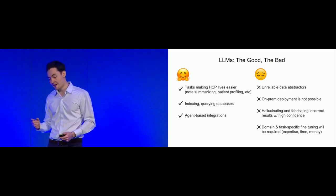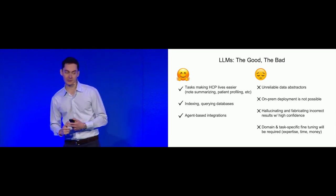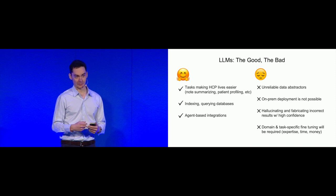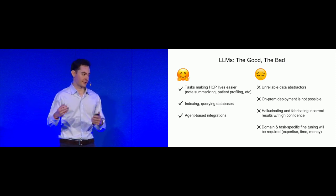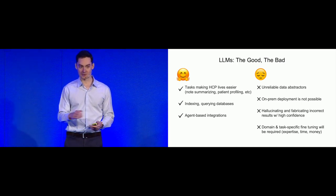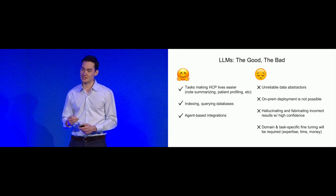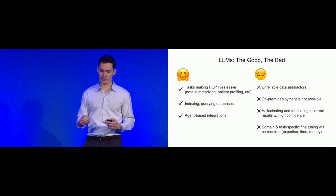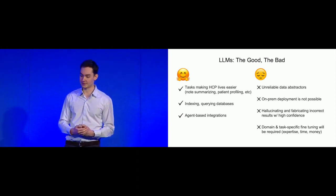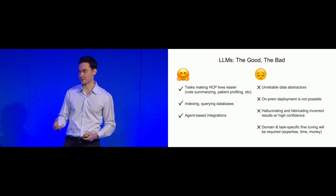For the bad, as you may have seen, they're quite bad data abstractors. Another issue, which I didn't really touch upon, is that on-premise deployment of LLMs is simply impossible right now. You are going to have to access an API, which means you have to send your data to some kind of data center, and especially in the healthcare domain, that's just non-negotiable. The other issue I briefly mentioned, hallucinations and truthfulness, is still really difficult to control in LLMs. And finally, from our personal experience, fine-tuning these models to the domain and tasks that we want is quite time-consuming and requires a lot of expertise.